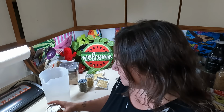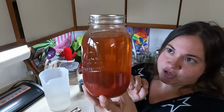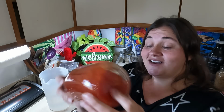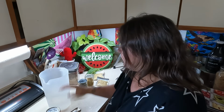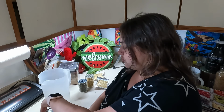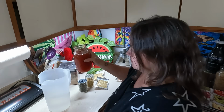That turned out fantastic. And then here is our watermelon lemonade concentrate. It did separate, but I think it's gonna be fine. I'm going to shake it up. Shake, shake, shake. And then I have 2 quarts of water here that I'm gonna add it to, and we'll give it a try. Sealed just fine. Smells good.